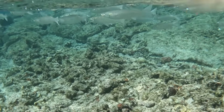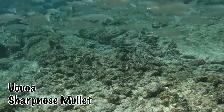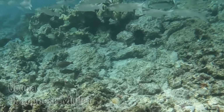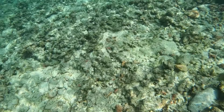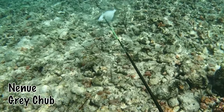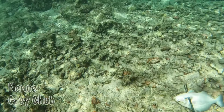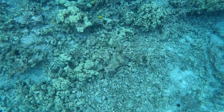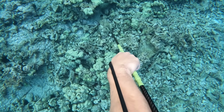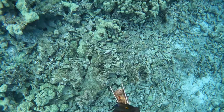So I went into the shallows and I did find this pile of mullet. We call these woah woah. We're not going after these today, so I left them alone. Right here I get close enough to a pile of nenue and get a good holding shot. So the fish that I did find on this day were all in pockets. There were schools in certain areas, but in between those areas, not much going on. Pretty barren.